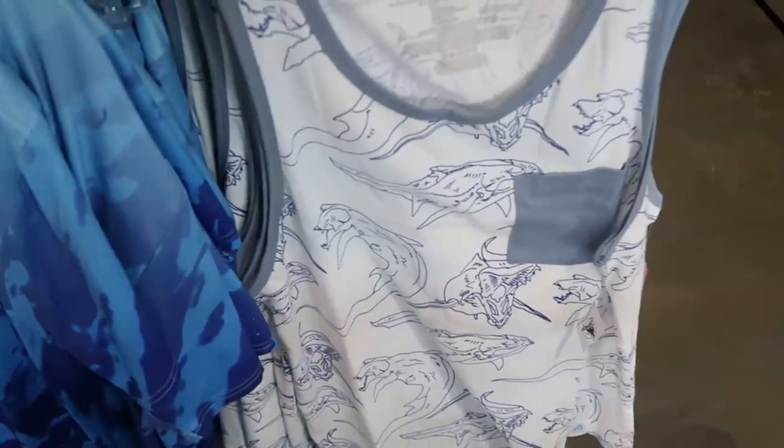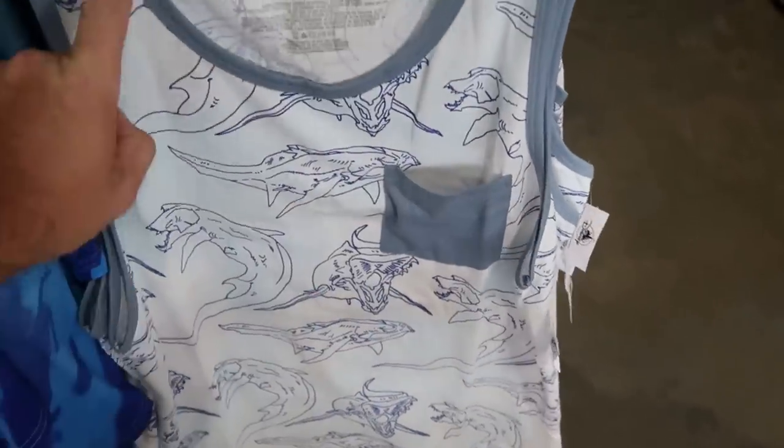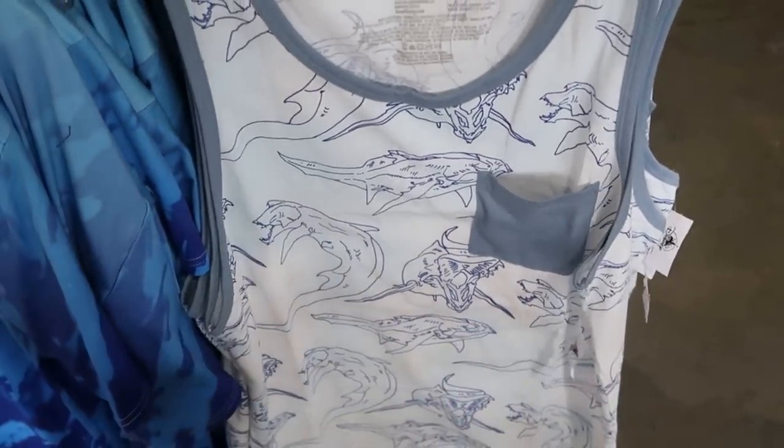And then right next door, they do also have an Avatar tank top. You have a nice little pocket there. It's like a ringer tee almost. Let's see here, $20 marked down from $40 for them.